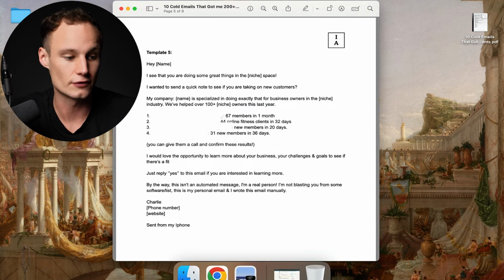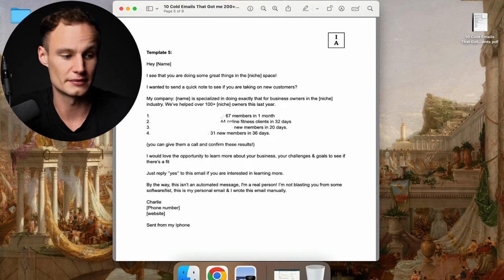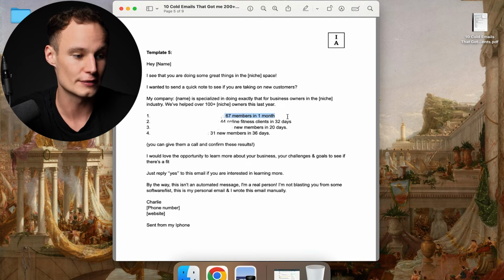So as you can see here, we've got Nick, Donnie, Tracy. These are actually real clients. I've asked my editor to blur out the names and stuff because these are real people. You could go and Google them and find them, and then these people are going to get cold calls. These are old NorthFlow clients, so just out of respect, we've blurred it out. But we'd say 67 members in 1 month, 44 online fitness coaches, 26 members.